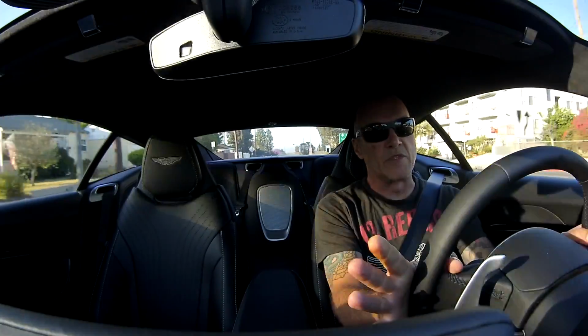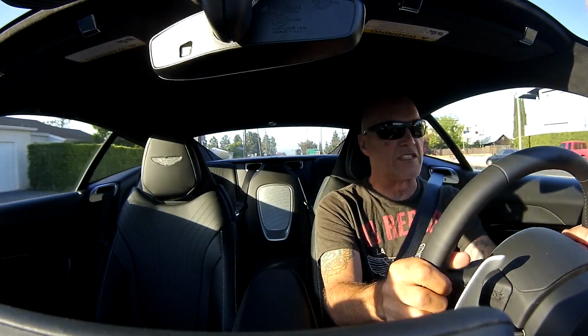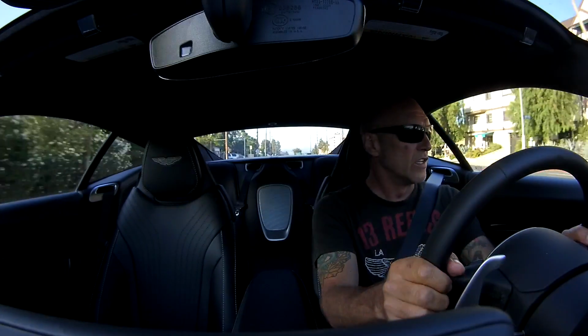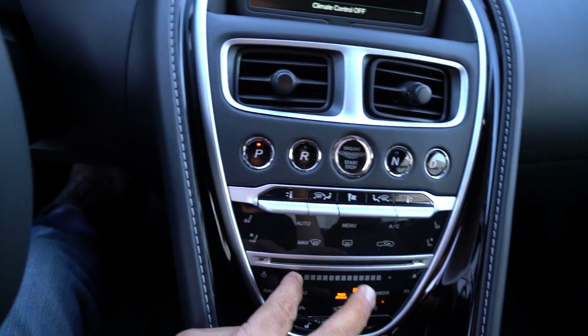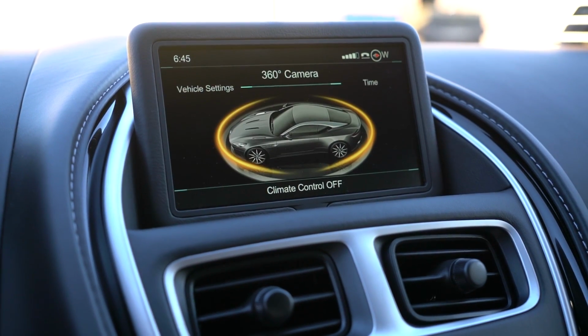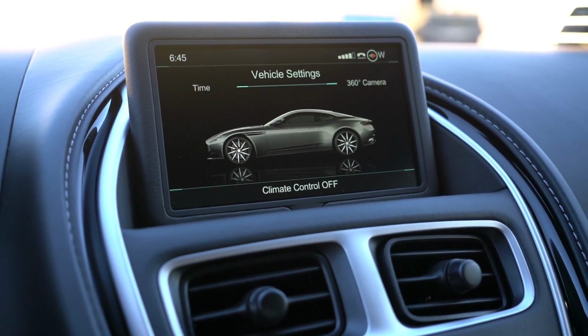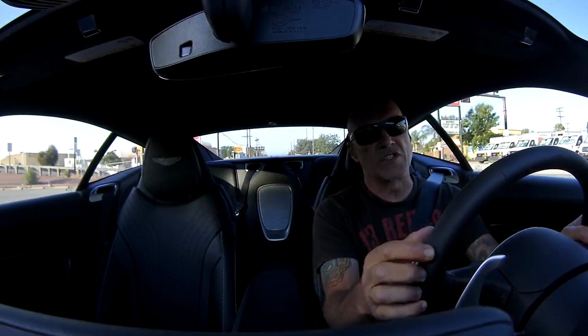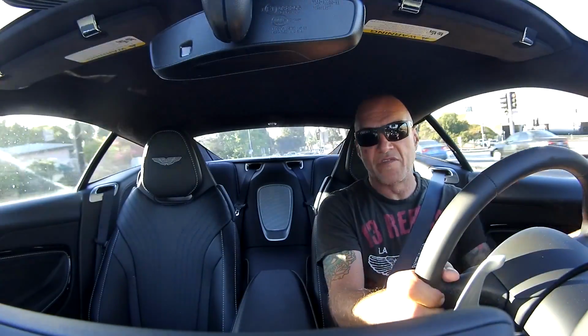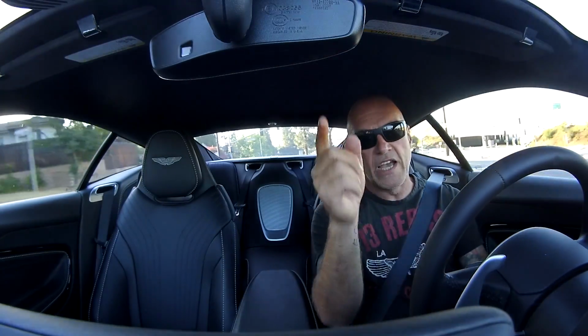This is my first time driving it. I spent all of about 10 minutes trying to uncover some of the technology. It took me a while just to figure out how to turn up and down the volume on the stereo. Typical with our modern cars, it's just more and more and more technology to make our driving experience overall just that much better.